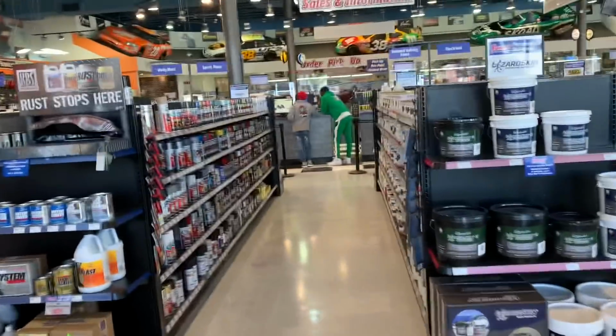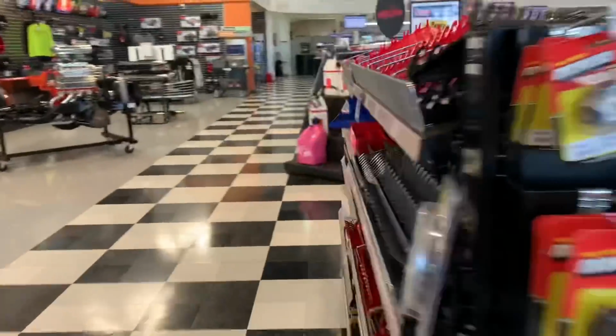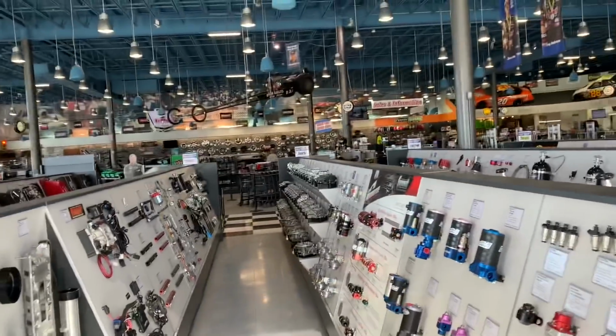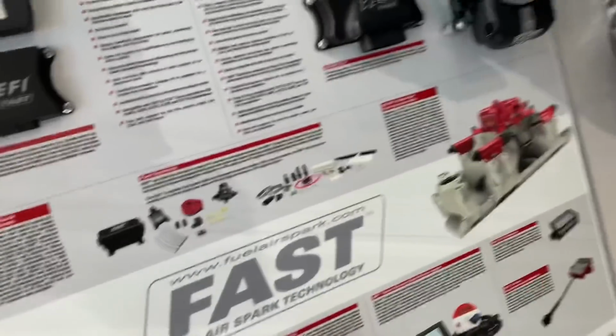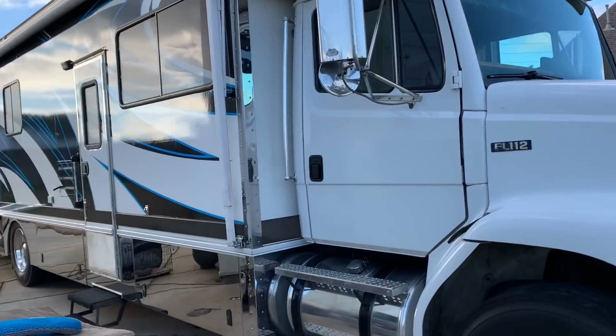Just aisle after aisle after aisle of cool stuff. It is definitely a car shop stop must. I've never seen anything like this at all. Place is huge, it's massive. Hey, look at there. A little bit of fast stuff. I'm gonna get really familiar with that. I gotta learn more and more. Look at that baby shine.